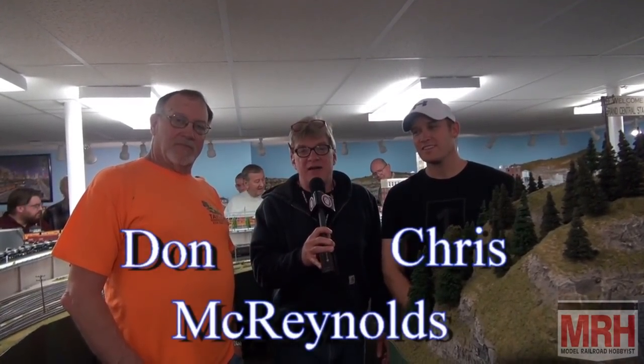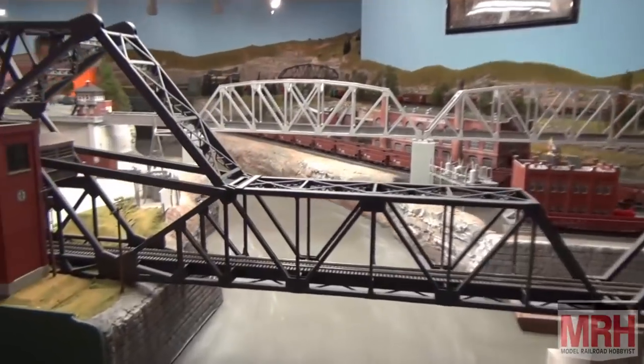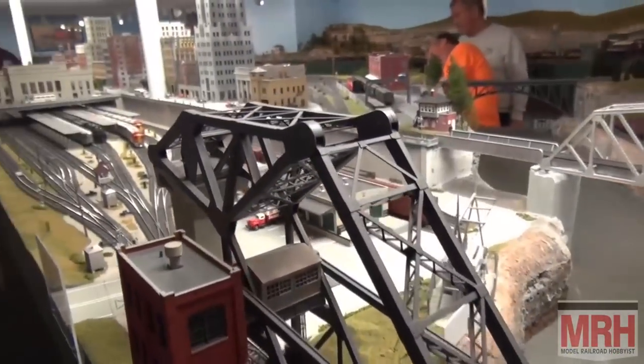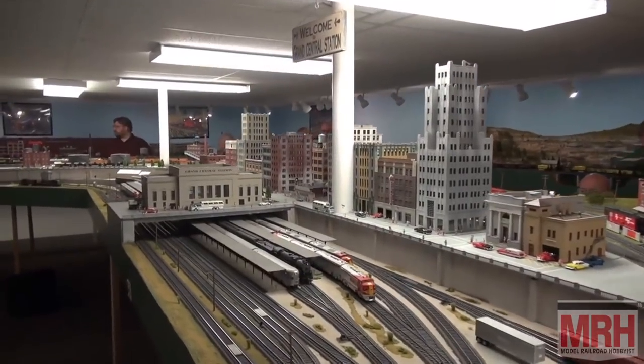For this segment of What's Neat, I'm with Chris and Don McReynolds over here in this beautiful Santa Fe circuit 1970 to 1972 layout. And I've got to tell you what, this is exactly what we all expect when you bring up the word passion for trains. So tell me about this fantastic layout that you have built with your son.